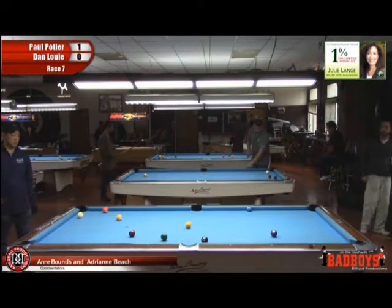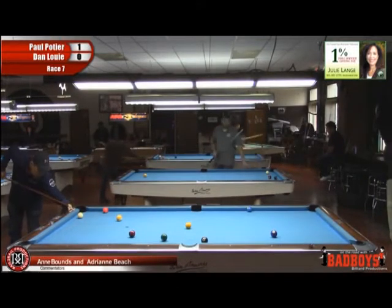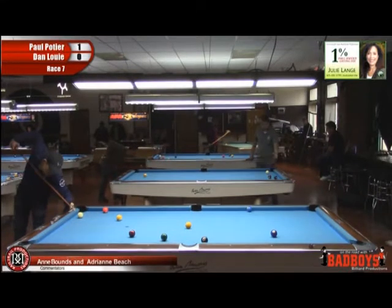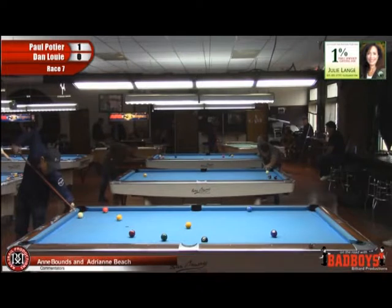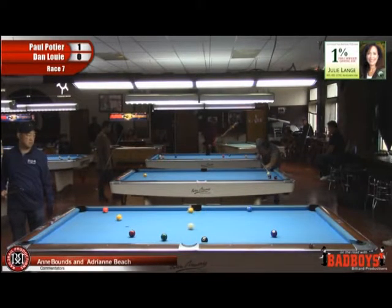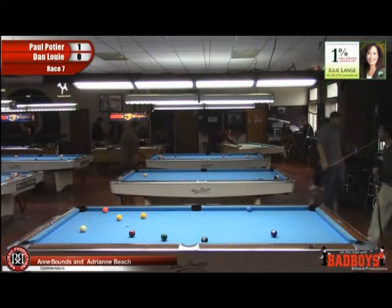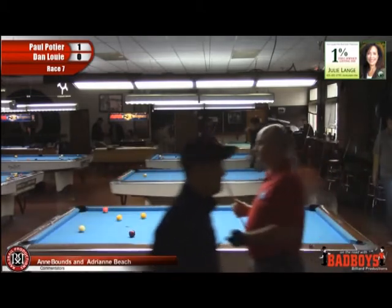So Danny's got his Ernie Amori jump cue, and he is going to try to jump over the 9 ball and make a good hit on the 1. Maybe make it in the corner pocket. Looks like it would go. Successful in getting up over that 9 ball. And didn't leave Paul much on this 1 ball.